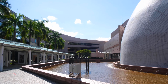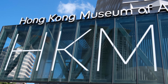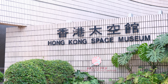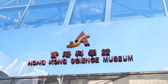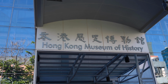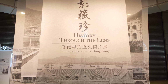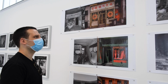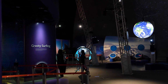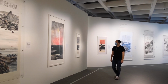Tsim Sha Tsui is the museum capital of Hong Kong, with 4 of the city's top museums, namely the Hong Kong Museum of Art, Hong Kong Space Museum, Hong Kong Science Museum, and Hong Kong Museum of History, all located within walking distance of each other. This means that whether you're looking to gaze into the past, gaze at incredible art and innovations, or just stargaze, Tsim Sha Tsui has all you need to ignite your passion and broaden your outlook.